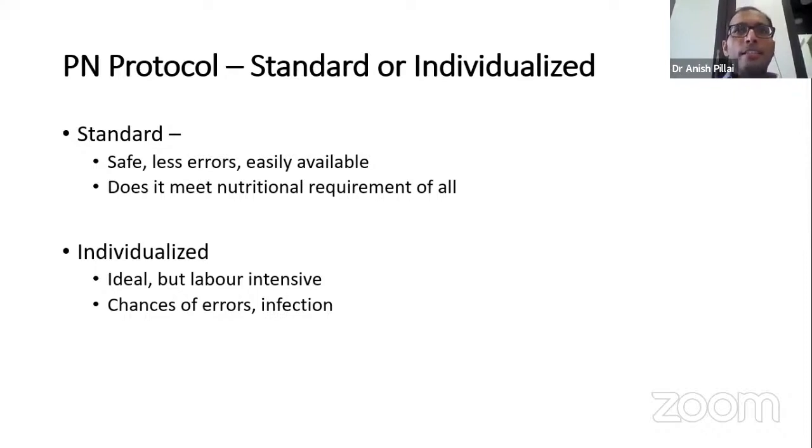And if I give it at 60 ml per kilo per day or 80 ml per kilo per day, my baby is going to receive X amount of protein, X amount of glucose, X amount of calories. So that is called a standard parenteral nutrition. So what is the advantage of that? As you know, the advantage is that it is less error prone. It is standard. Anybody can prepare it. It is not going to be different if some new nurse makes it.